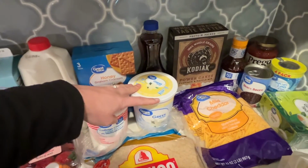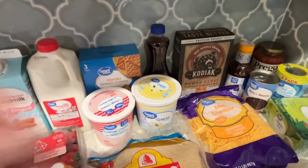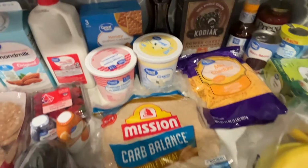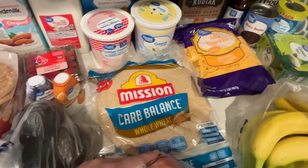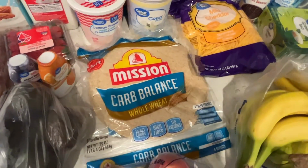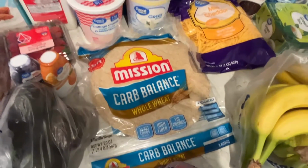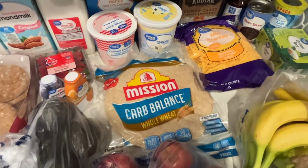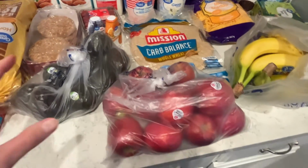Vanilla Greek yogurt. My husband has a lot of snacks with Greek yogurt. He puts blueberries and walnuts on it. That's his favorite snack. We love these carb balanced Mission tortillas. This is the burrito size, but they are 5 carbs per tortilla. So we do a lot of burritos. We're going to be doing burritos one night this week.